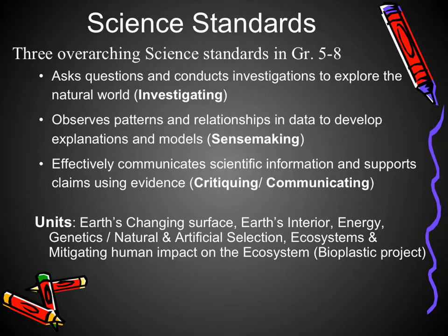So what is science like in 7th grade? Well, in science, in grades 5 through 8, we have 3 overarching science standards. The first standard is asking questions and conducting investigations to explore the natural world. We call this our investigating standard. The second is observes patterns and relationships in data to develop explanations and models. This is our sense-making standard. And third, effectively communicates scientific information and supports claims using evidence. And this last one is our critiquing and communicating standard.